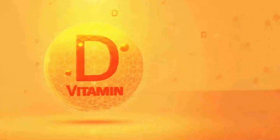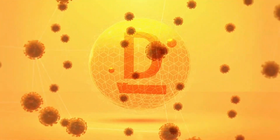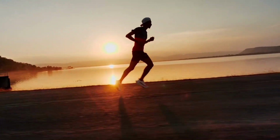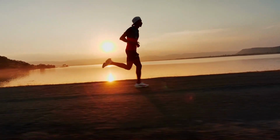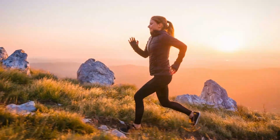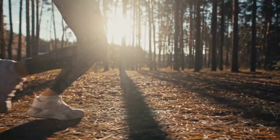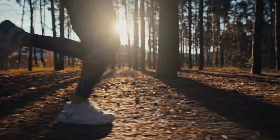Hack number 6. Sunshine vitamin. Vitamin D, also known as the sunshine vitamin, plays a crucial role in bone health and immune function. While sunlight is an excellent natural source of vitamin D, it can be challenging to obtain enough solely through sunlight alone, especially depending on your location or lifestyle. That's why it's important for vegans to consider alternative sources. Fortified plant-based milks and cereals, as well as vitamin D supplements, can help meet your vitamin D needs. So make sure to soak up the sun whenever possible and supplement when needed to maintain optimal vitamin D levels.